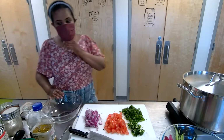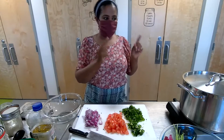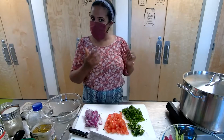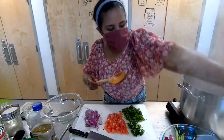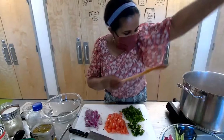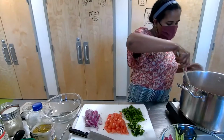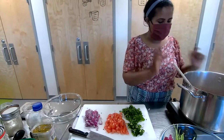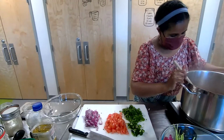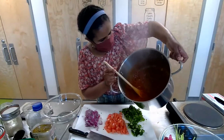Okay, so I'm going to show you how we're going to mix our salad. Before we mix our salad, I'm going to add the beef. It's been 20 minutes now since I put it all together. So if you want to see it one more time before I add my beef, you can cook it even 30 or 40 minutes, but for now we have time limits, so I'm going to put it 20 minutes. So you can see the sauce is nice and thick.